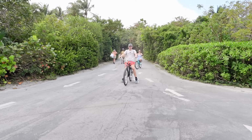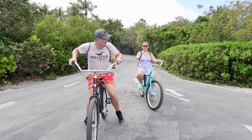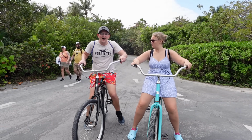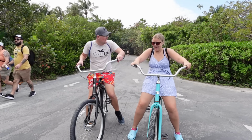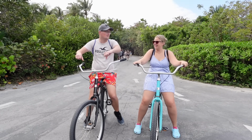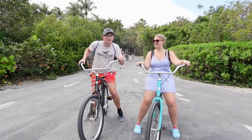Here we go. Cycling round Disney's private island. How are you feeling there, Charlotte? It's strange because I've only got a brake on one side. I'm used to having two. I've never actually been on a bike like this before, with the handlebars coming forwards like so. Normally the handlebars are just straight across. No, I've been on one like this before, but still, let's go and explore.